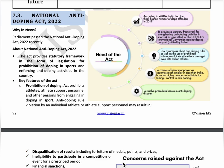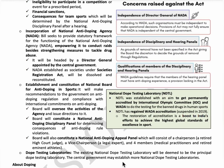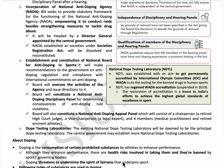Another important concept is the National Dope Testing Laboratory. It was established with the aim of getting permanently accredited by the International Olympic Committee and WADA, that is the World Anti-Doping Agency, so it can do testing for banned drugs in sports.